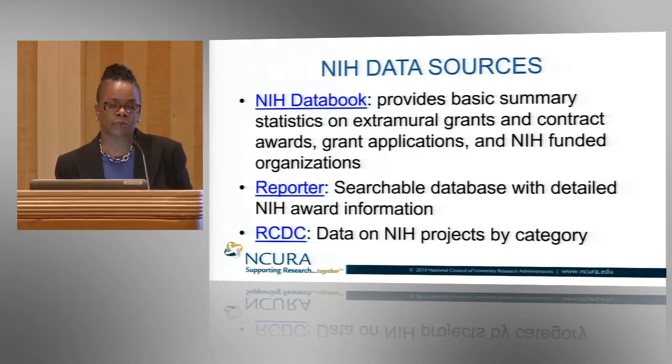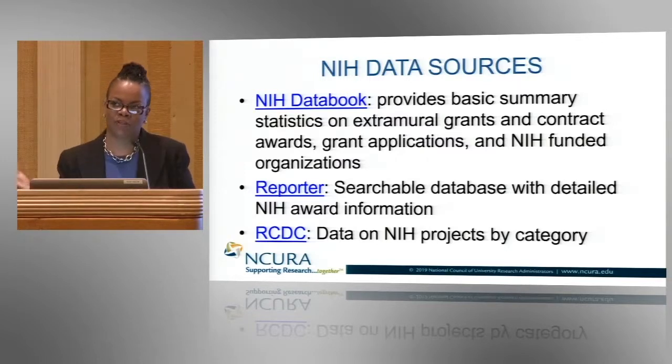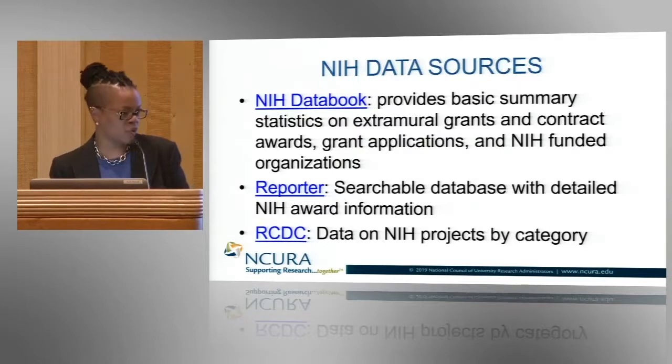RePORTER is a really great tool that we know that your faculty uses, and you as well probably, which really has a lot of good detailed NIH information. You can search on institutions, how much funding one institution gets over another. It's just a really great tool to identify metrics and to get a lot of detailed information. And then, of course, we have the RCDC, which is the data on the NIH projects by category. And by category, we mean the scientific categories.